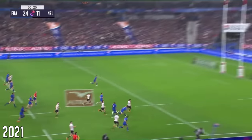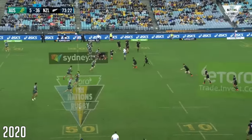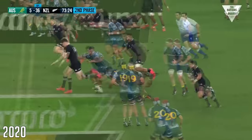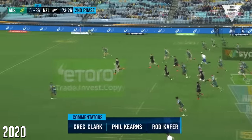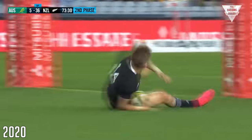And it's a lovely show from Yamani. And Yamani will break and get over the line for New Zealand. Seconds. With no celebrations. Oh, straight through goes Jordie Barrett. Clear run to the line. Barrett slides in.